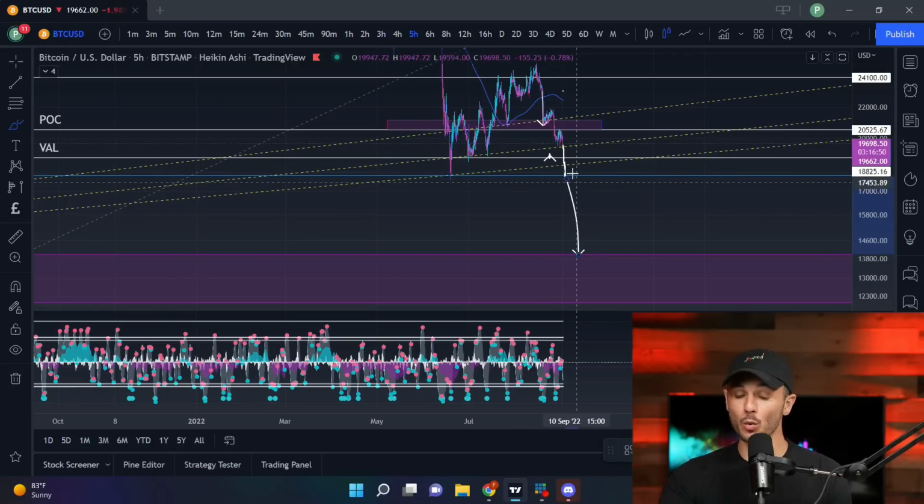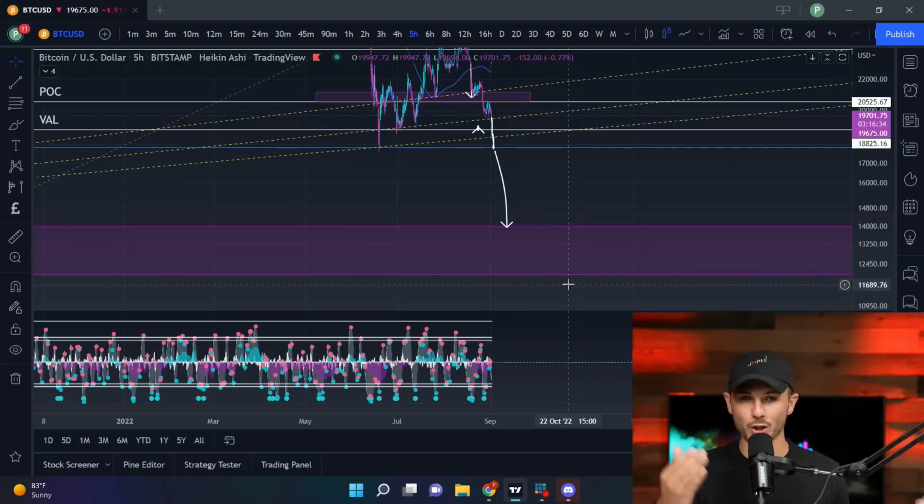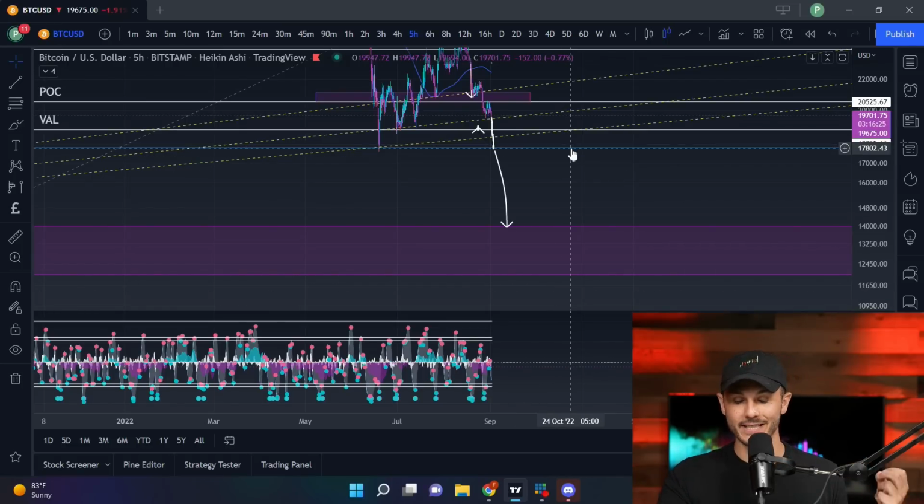But if we do wind up breaking those lows and making lower lows from our previous 17.5 low, I will be looking for price to find some serious support and start to range in the $14,000 to $12,000 range. But we're not there. Let's cross that bridge when we get there. Again, we do have some strong support below us. We have that value area low being the main level we're watching, and then that 786 Fibonacci level as a last hope at about 17,800.